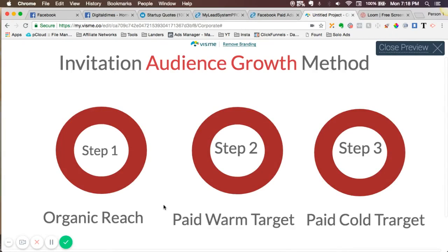Step one is we're going to place a post on our newsfeed for organic reach. Step number two is we're going to launch a paid ad, or another way to term it is a boosted post, and we're going to target a warm audience, i.e. people who are already following or like our Facebook fan page. And thirdly, we're going to run a paid ad to cold targeted interest traffic, people who are going to be interested in your particular offer or your particular niche, your ideal audience, so to speak. And here's how we're going to do this.